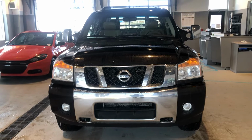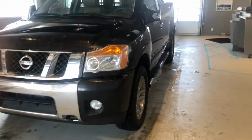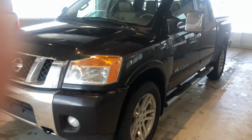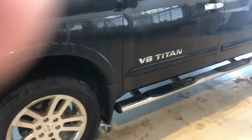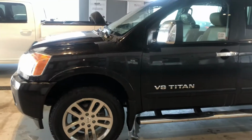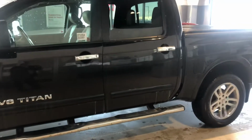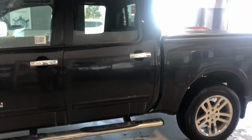Just want to do a quick walk around video of this 2013 Nissan Titan SL. Well, this one's got 190K on it. We've done some reconditioning work to it, and I can send that to you.